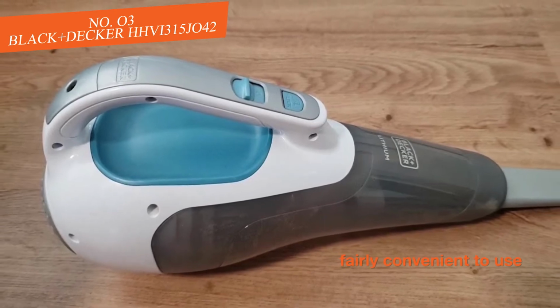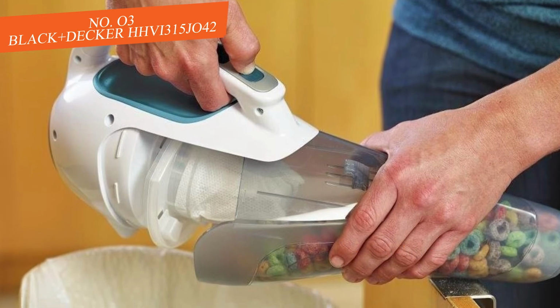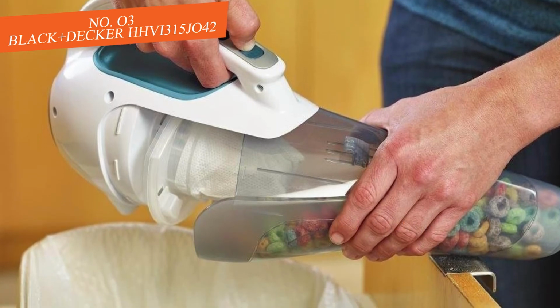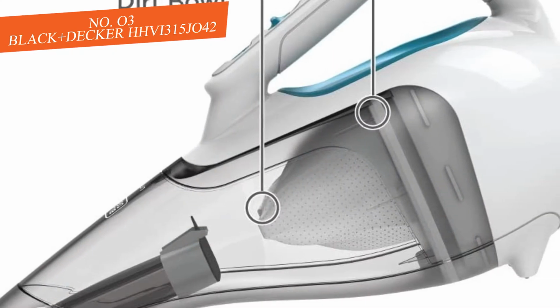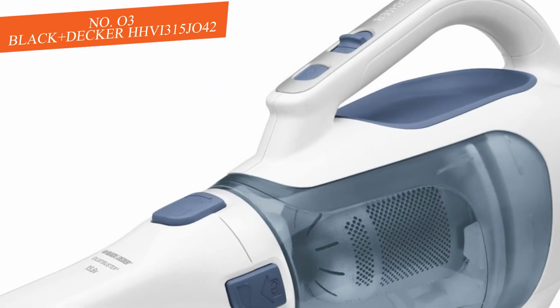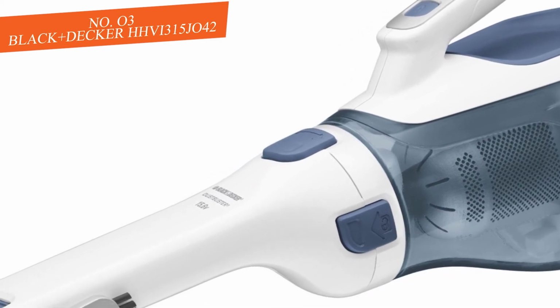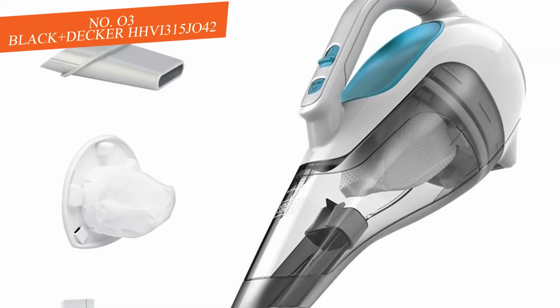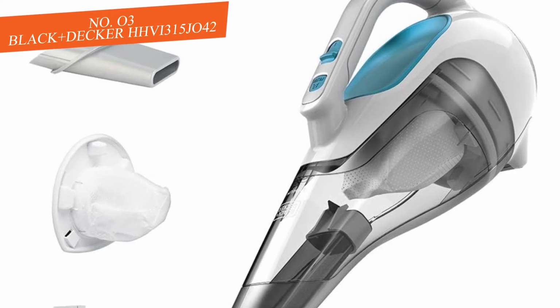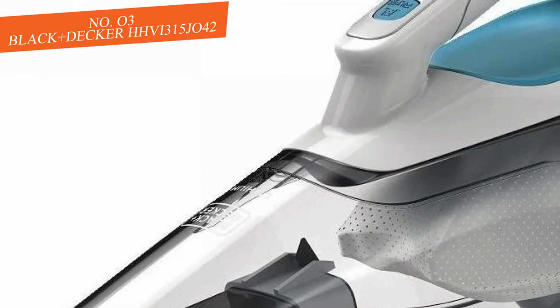It is also fairly convenient to use. It sports a decent capacity dust bin that isn't overly heavy and is easy to empty. This Black Plus Decker is not really suited for cleaning entire rooms. It's better for smaller jobs because it struggles at picking up pet hair and has a limited runtime. It is also on the louder side. We noticed it struggled a little at cleaning the most confined crevices, but it does an acceptable job when you consider its bargain price.